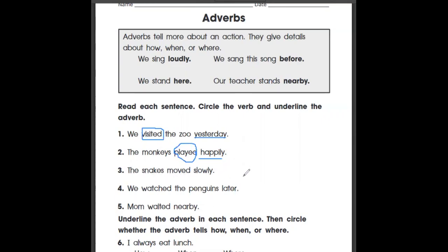The snakes moved slowly. Okay, what's the action? What are they doing? They moved. So that's the verb. Now, how or when or where did they move? Slowly. And again, there's that ly. The ly is a good giveaway. We watched the penguins later.